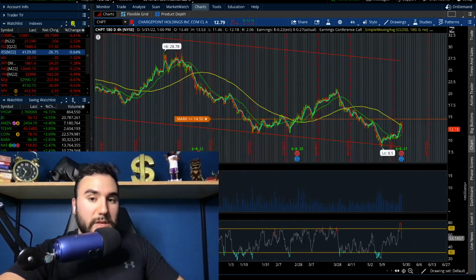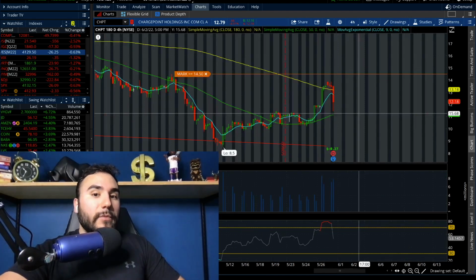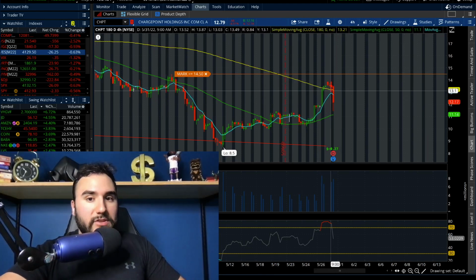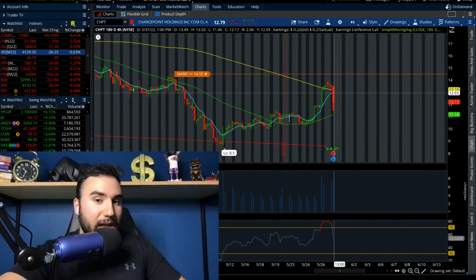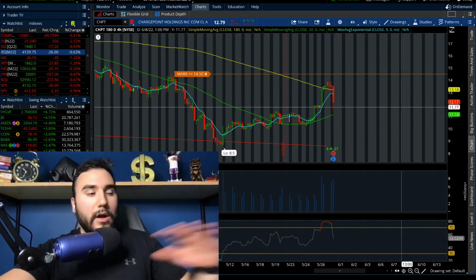And technically speaking, on the 4-hour chart here, guys, we were slowly breaking out of the 180 SMA. In fact, pre-market, we were trading above it today. But now with this report and the selling later in the day, we are now under the 180 SMA, which is not good. And I had my alert set at 14.50. Right now, we're at 12.15, so we're well under that point.